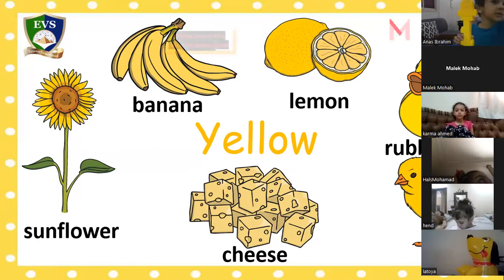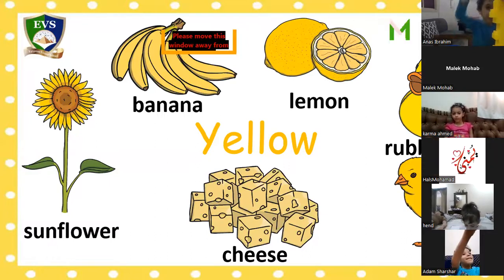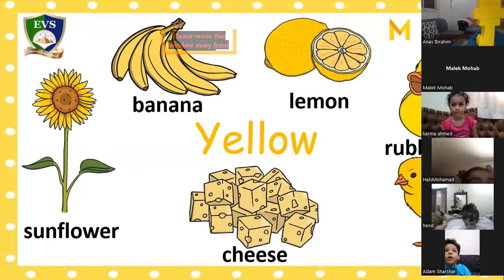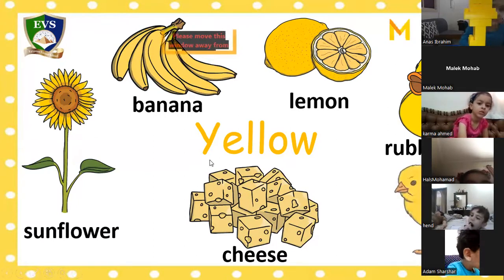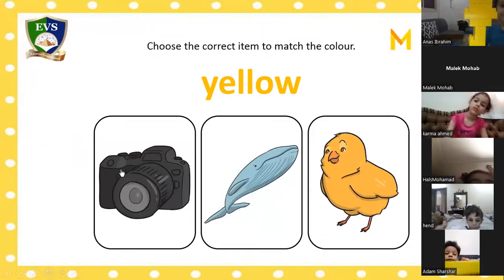Anas, open your mic. What did you find? I find the big yellow pencil. Yellow blocks. Look at the blocks. This is blocks. You use it to build the house. Wow. It's a beautiful blocks. It's too many mini yellow blocks. Thank you very much, Anas. Awesome. You are amazing. Thank you very much, everyone. The rest will have a chance to speak next.